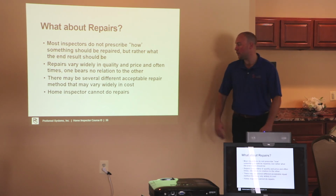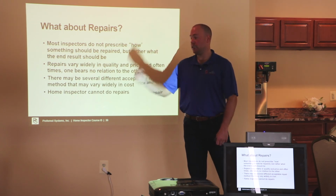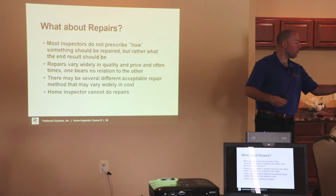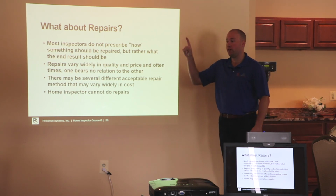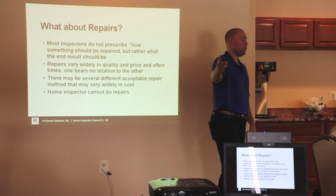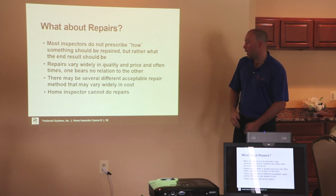There may be several different acceptable repair methods that can vary widely in cost. So if your clients do get a contractor come out and get quoted a price, make sure you're getting a few prices, because they do vary widely. My dad used to tell a story: the water main line, copper pipe, broke from the foundation to the water main on the street. He got 3 quotes. The first one was $5,500. The next one was $4,700. The last one was $2,800. So very, very widely in price. Make sure you're getting a few quotes, or your clients are.